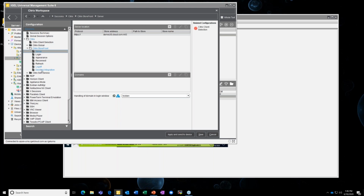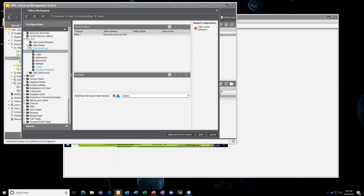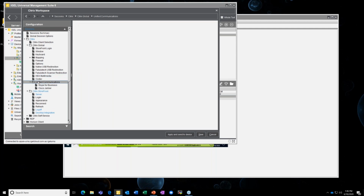Okay. Stored some other information about desktop integrations and where this should appear on the IGEL desktop and such, just bits and pieces. If I wanted to activate USB, some native USB redirection, I could come activate that. If I wanted to do the multimedia redirection, HDX multimedia, I could tweak some of that. If I wanted to use unified communications and Skype for Business or Cisco Jabber, or it's not in this version here, but the version we'll be releasing in July will also include Zoom for Citrix. All of those will be available in here under unified communications.